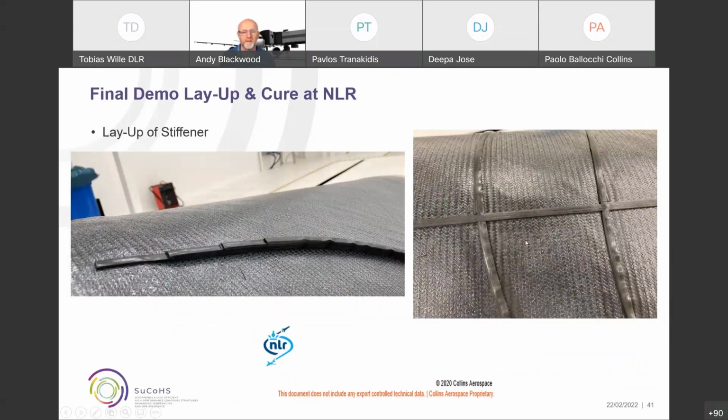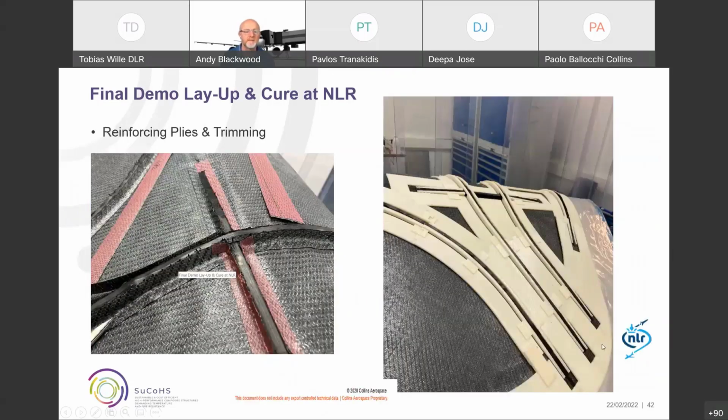Just some more views of the stiffeners being laid down as the grid on the fabric. Next slide, please. Then the stiffeners fully laid up.